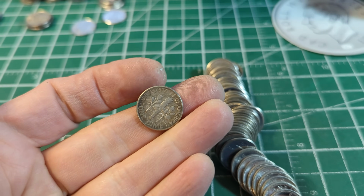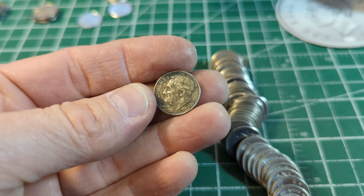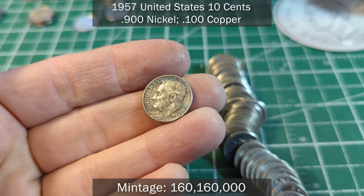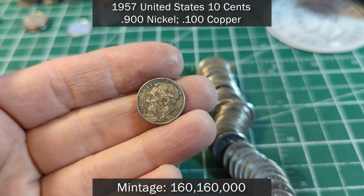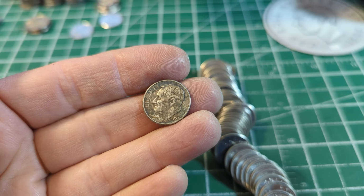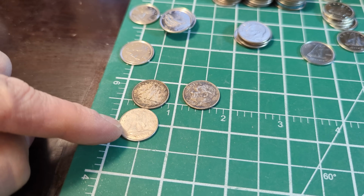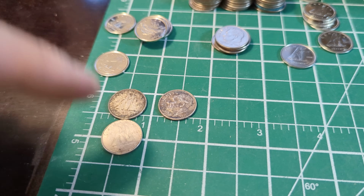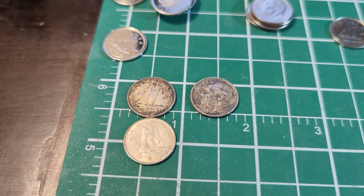And that is a US dime, and it looks silver. And it is 1957. This is our third silver dime. We got a Roosevelt dime, 1957, 90% silver to go along with our 80%er and our 50%er. So 3 silver dimes, 3 different compositions, 2 different countries, and that is super cool.